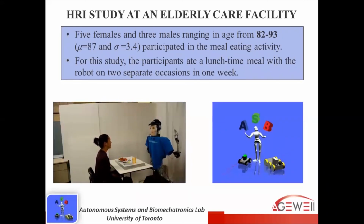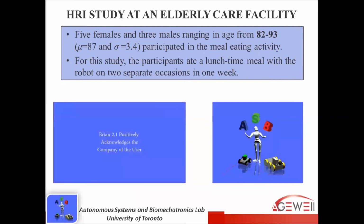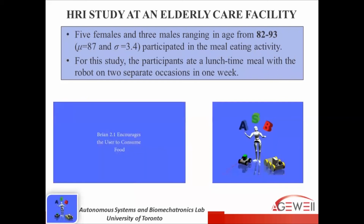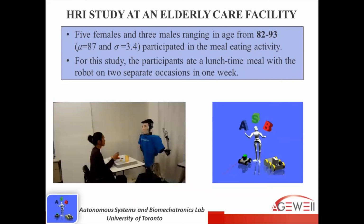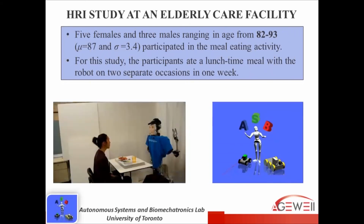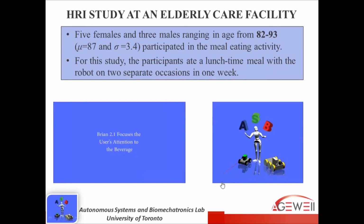So you can see the robot is waving, giving the menu, talking to the person. As I mentioned, we wanted to promote the social interactions. So the robot compliments the person, or the day, the weather, before encouraging them to eat the food. And then it recognizes that they've taken food with a spoon and prompts them to eat their food. It can tell jokes, as I mentioned, also to promote social interactions. And it can laugh. And it will prompt until the person is done eating.